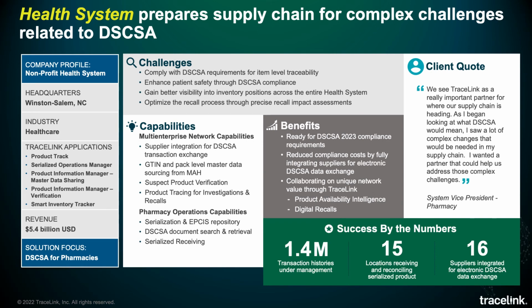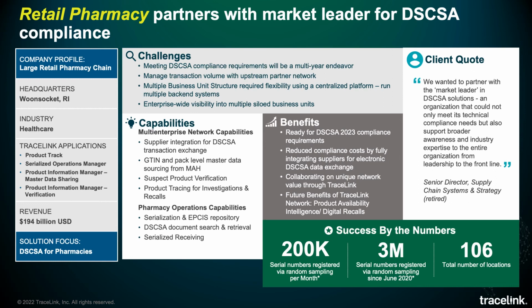Our second example is from a retail pharmacy. This is a large national retail pharmacy chain. They recognize the need to start early because of the complexity and size of their organization. They have multiple business units within their organization, so they really needed flexibility in their platform to meet the different requirements within their different units. They did not want to have a siloed approach to compliance.